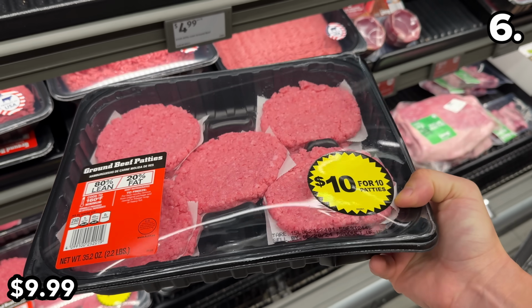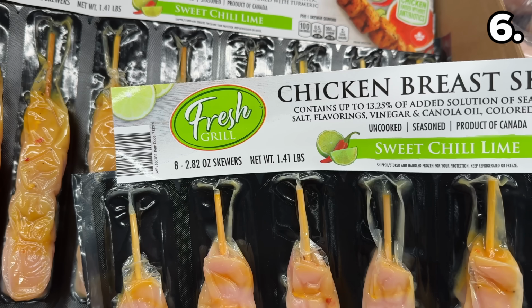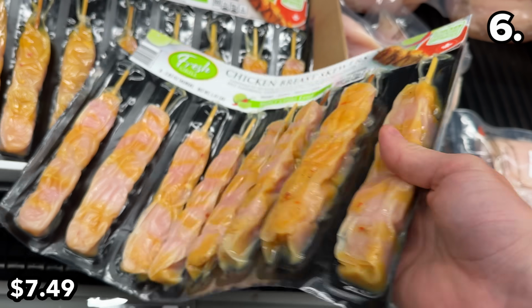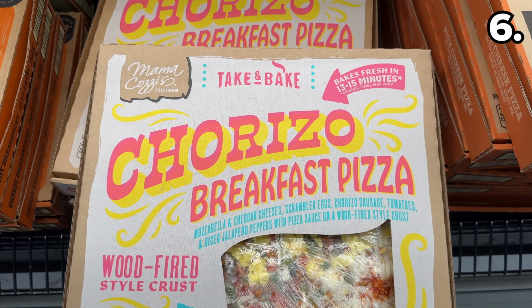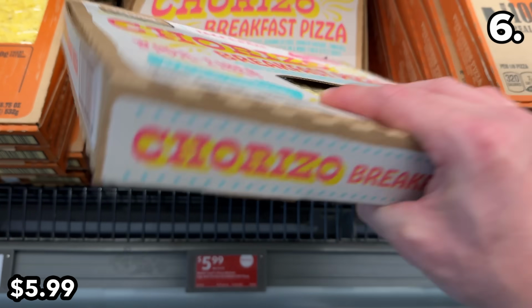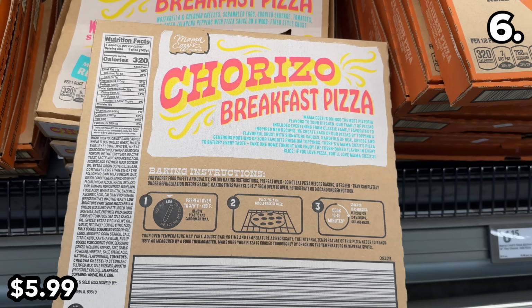and each separated with parchment paper, although I might personally double up for a burger. These sweet chili lime chicken breast skewers are new and now available in an 8-pack for $7.49. This chorizo breakfast pizza from the Mama Cozy brand at $6 could serve as a delicious special morning treat, or even dinner if that's your type of thing.